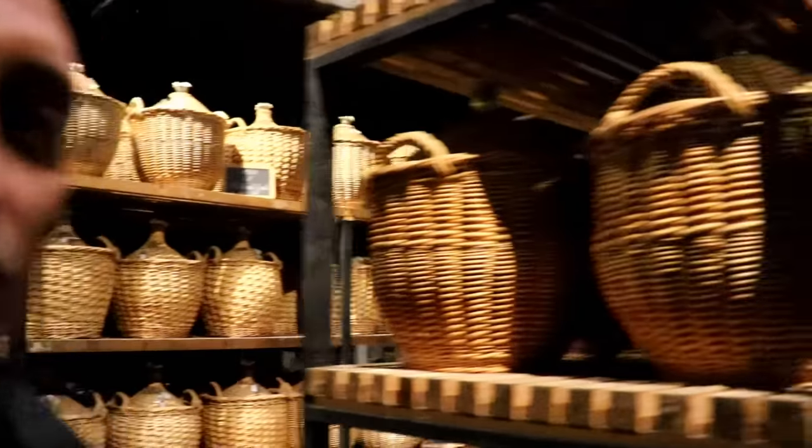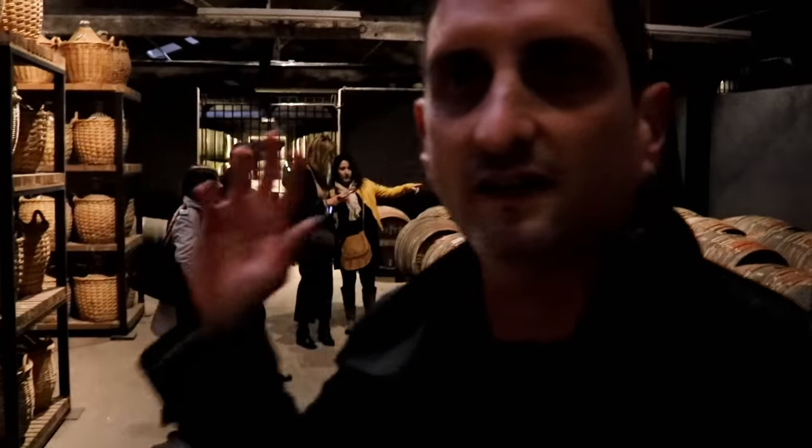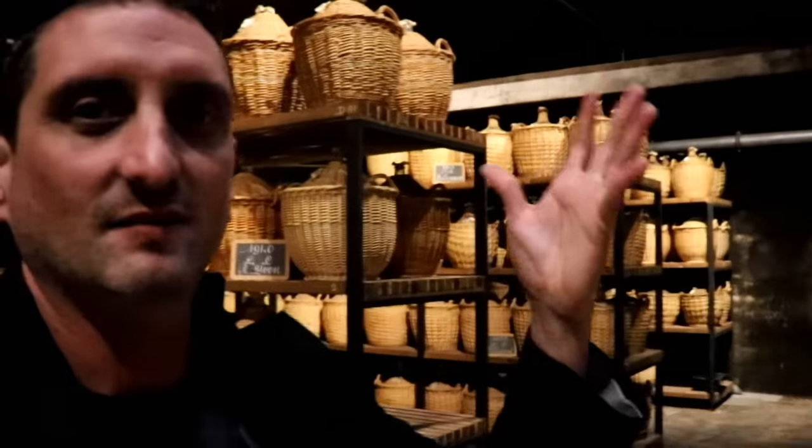Paradis is where the super old eau de vie, the super old brandies at Hennessy, are kept. I'm going to show you a few examples. A brandy from 1800, 1877, there's a whole row of it, 1875. This is a fantastic place full of super old, century-old brandies. There are barrels, there are some demijohns, just a crazy, fantastic place. I can't wait to taste the brandies.